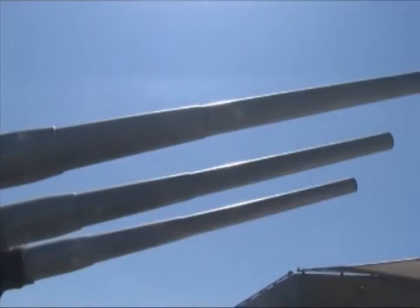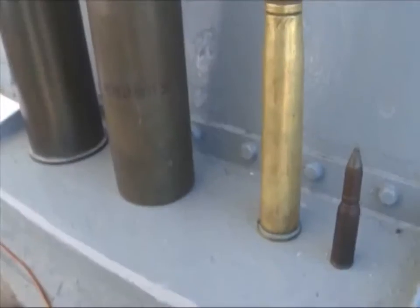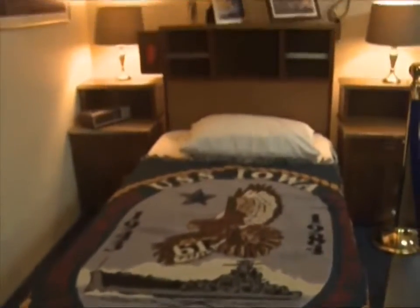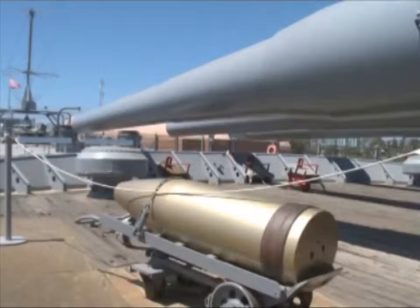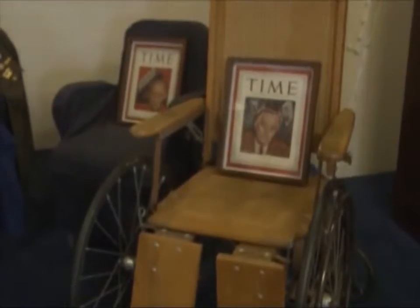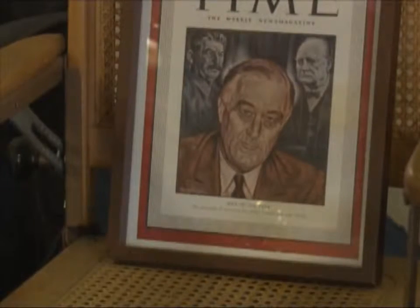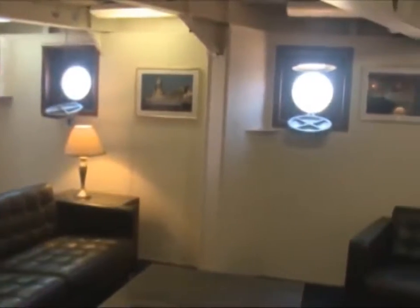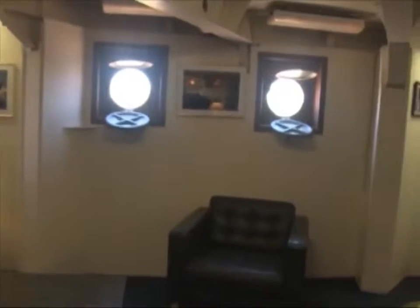We have most of the upper decks open, at least the exterior decks. We have the officers' wardroom, the senior officers' staterooms, also the bridge area, the captain's in-port cabin, where, for example, President Roosevelt and other VIPs, important people, would have stayed and receptions took place. We have the flag bridge further up, open on the ship.